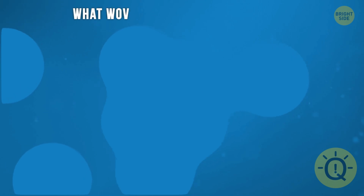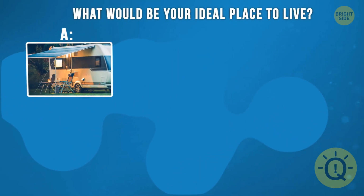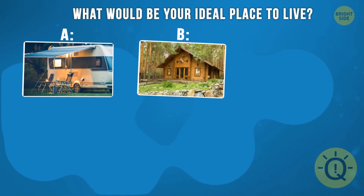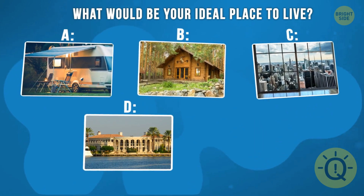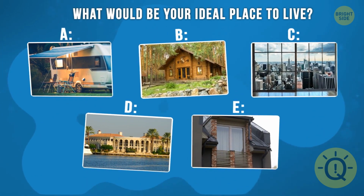Four. What would be your ideal place to live? A. Living the van life would be the dream. B. A cottage inside the woods that's far from any chaos. C. A penthouse on the tallest skyscraper in the city. D. A giant mansion in the burbs. E. An apartment in a brownstone building.